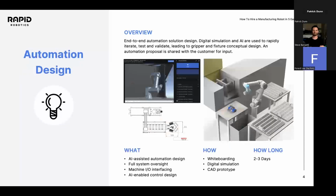Okay, so after we do the feasibility assessment, we make a decision whether or not to move forward. Assuming we do, the next step in the process is automation design. And the automation design starts very, very high level. It starts usually with a couple of engineers in a room on a whiteboard, kind of laying out the work cell, understanding how parts will flow through the work cell, understanding the requirements, maybe at a high level to start. And then from there, we start to bring it into CAD, and we're doing things like reach analysis, cycle time analysis to ensure that we can keep up with throughput.